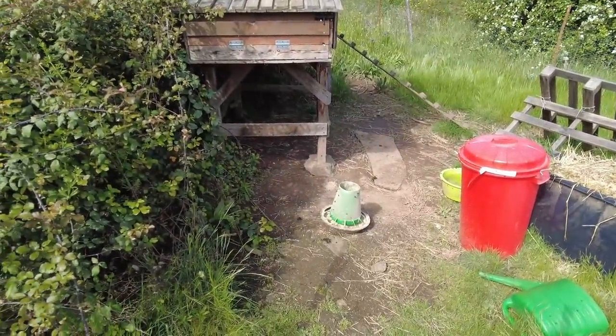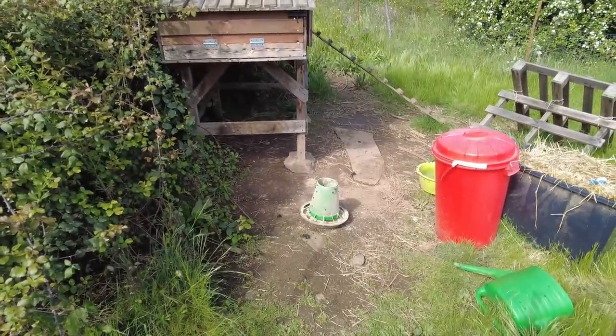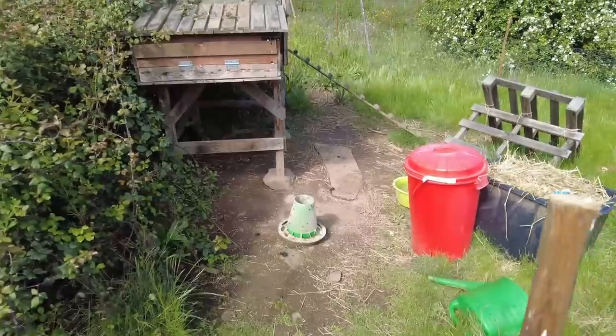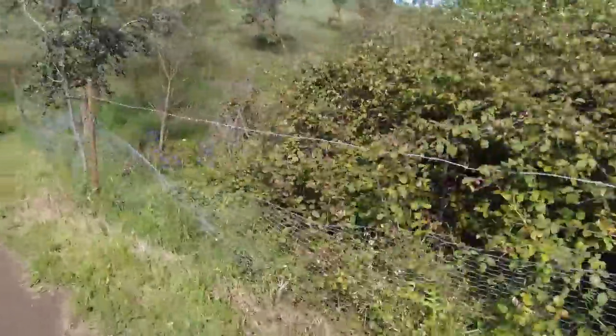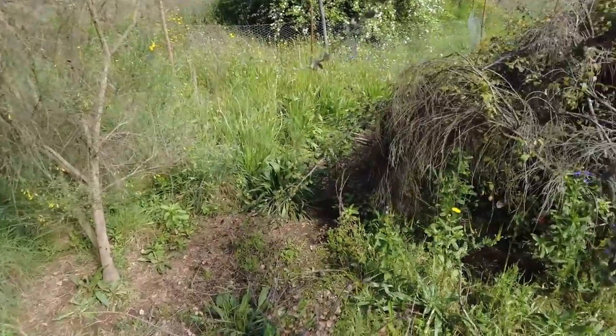Thomas! I don't know where they are. I like being underneath the brambles here.